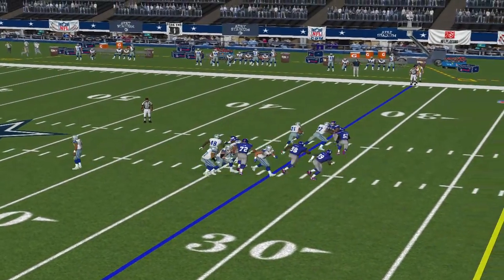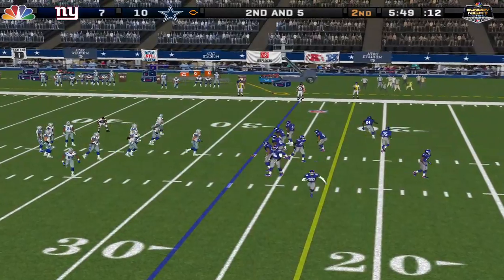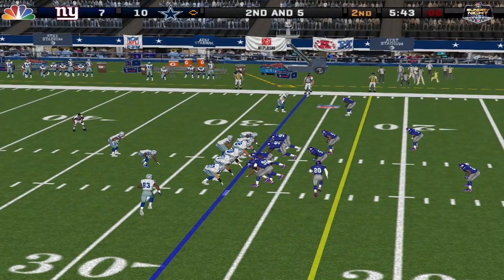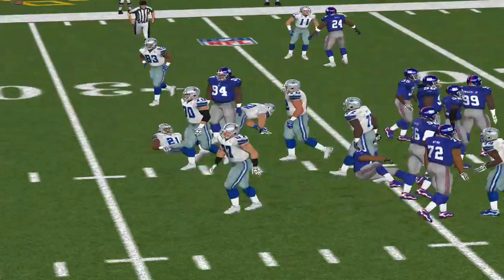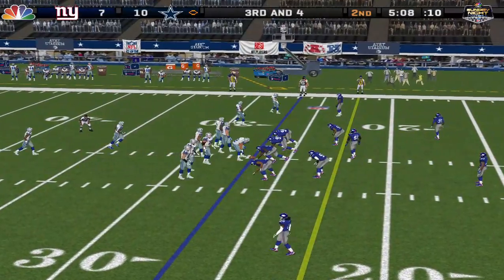Hand it off. Number 52 comes up to make the play at the 27-yard line. 2nd and 5. The Giants come out in a 4-3. Williams, the man in motion. Hand off to the tailback. They're going to spot this one at the 27. That's the 4th stop he's made today.